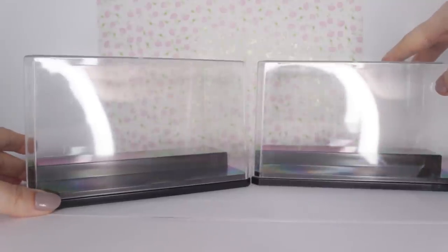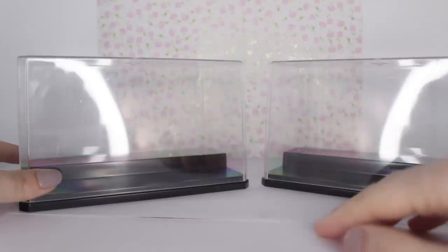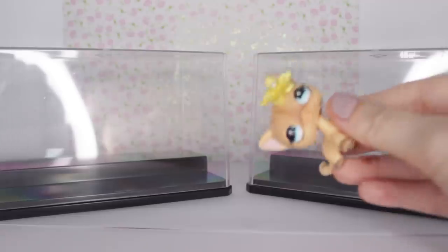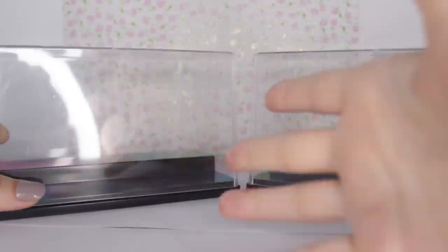And if I ever go to conventions, I won't really have to worry about people touching my mascots. If I ever end up selling customs at conventions, I could also put them in these if they're ones that I really want to protect.